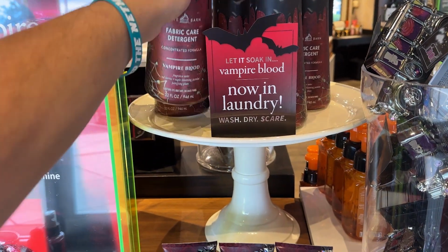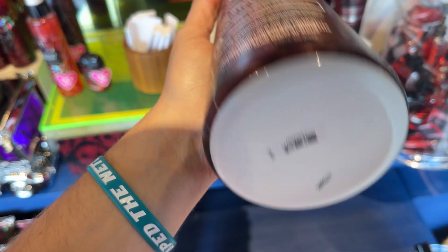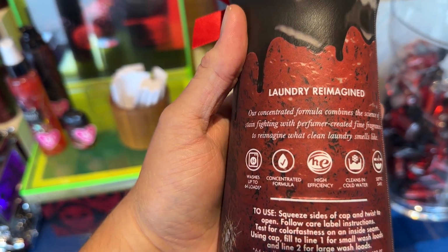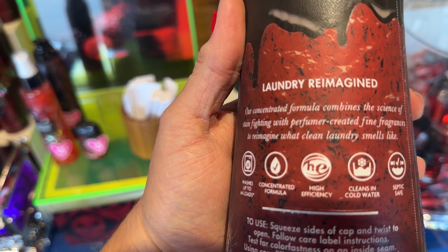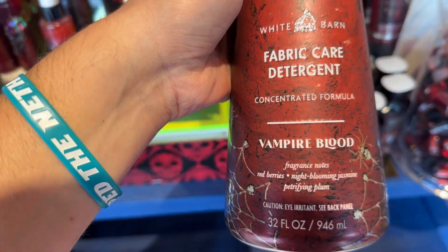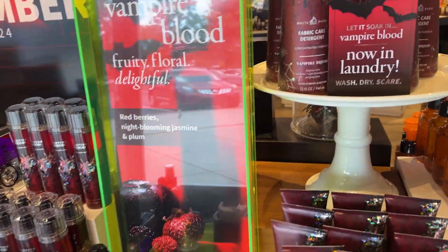Also, they have like laundry detergent in vampire blood? What? What is this? It's $20. Concentrated formula combines the science of stain fighting with perfumer created fine fragrances to reimagine what clean laundry smells like. It's a concentrate for vampire blood. I love this, like putting more body to the actual line with different things.